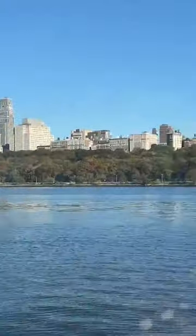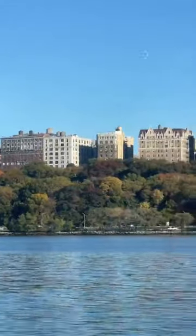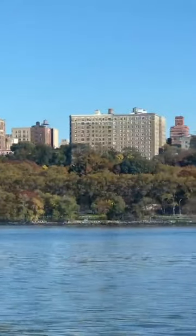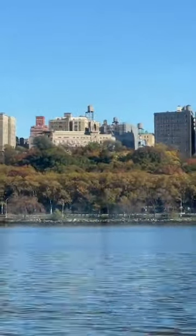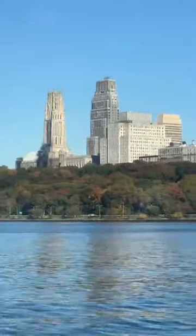You'll notice topping many of these residential buildings are wooden water towers. They are actually actively used today and are an important part of our fresh water storage and delivery process. We have three reservoirs, all upstate. It should be about 200 plus feet tall, with 1 million gallons of water every day.